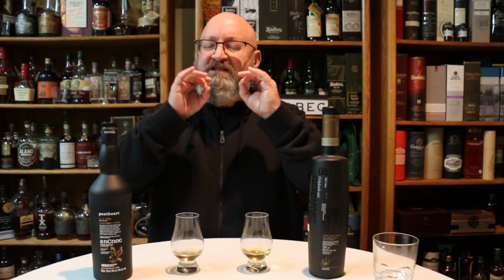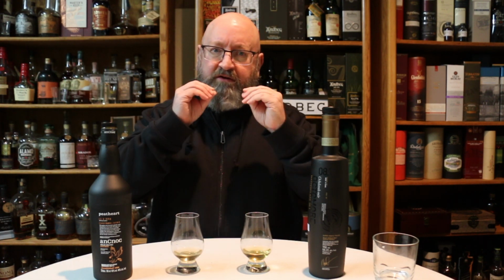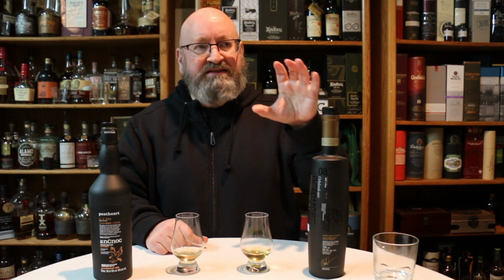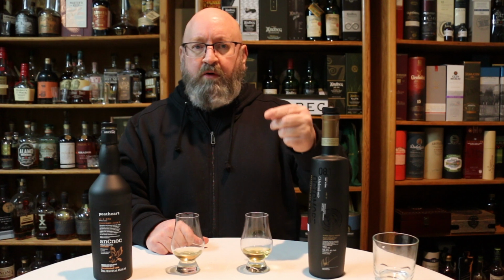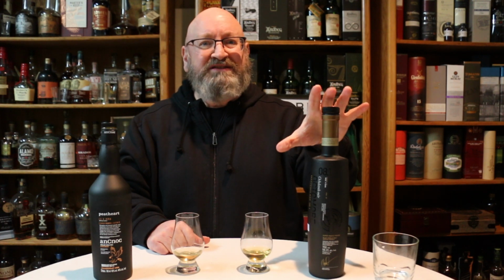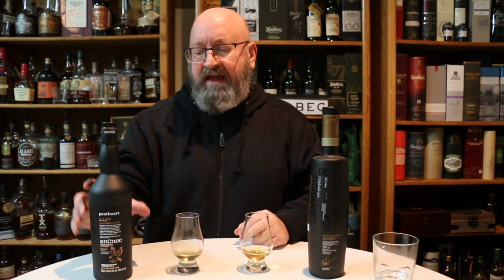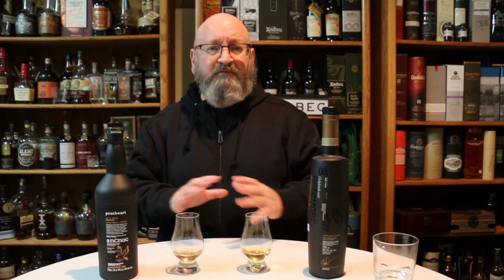But these differences between them, it's not like a radical difference where we go, oh wow, this is so different. These are minor differences. I would say the Octomore 8.1 has a lot more change and development in the profile, and it's slightly more complex. It also seems a little bit older, just slightly, than the Peatheart. This seems to be a little bit more youthful. Other than that, very, very similar.